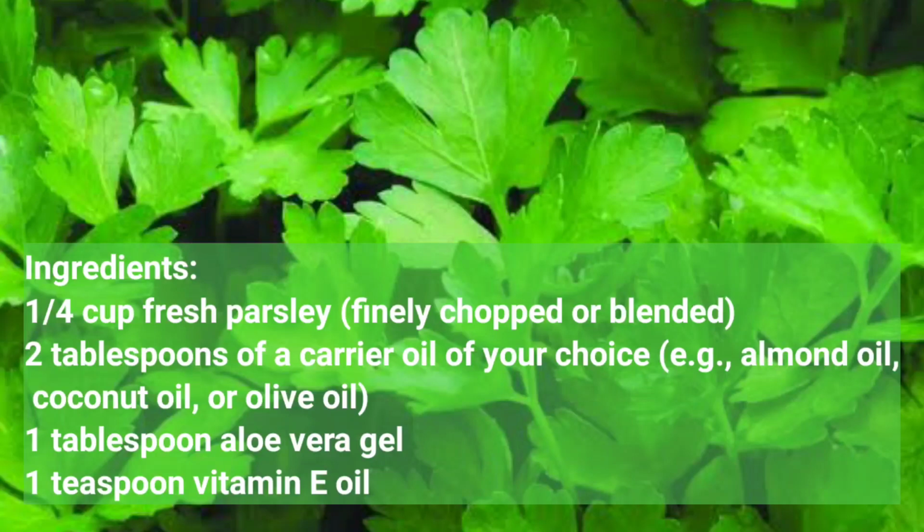A quarter cup fresh parsley, finely chopped or blended. 2 tablespoons of a carrier oil of your choice, for example, almond oil, coconut oil, or olive oil. 1 tablespoon aloe vera gel. 1 teaspoon vitamin E oil.